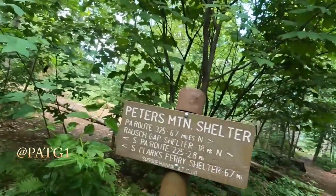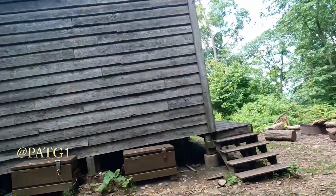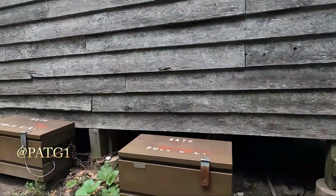All right, let's continue down the trail here. See if we can find another overlook. Peters Mountain Shelter. Let's see if there's anybody in here. Usually this time of the day the shelters are empty. They all start filling up towards dark. Still very cool. Take a look in here. There's our 2 bear boxes. Nope, nobody here.